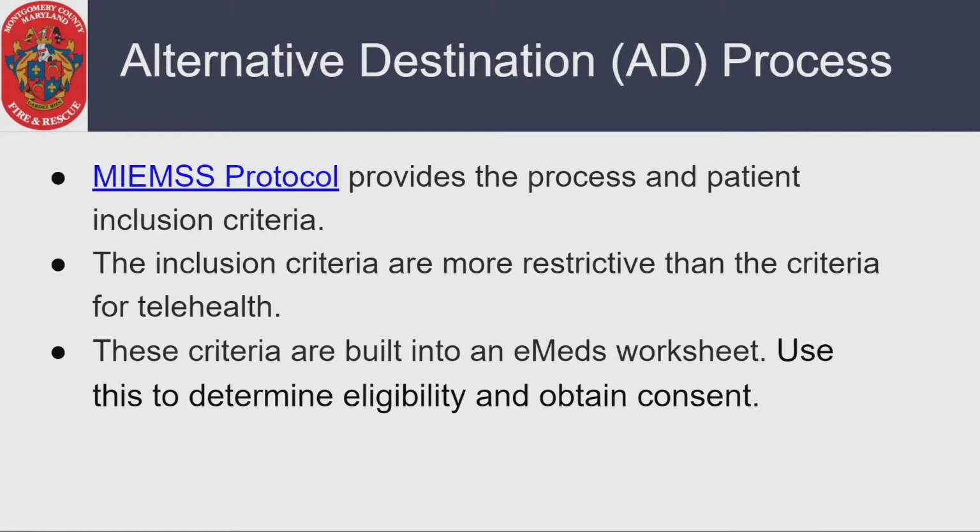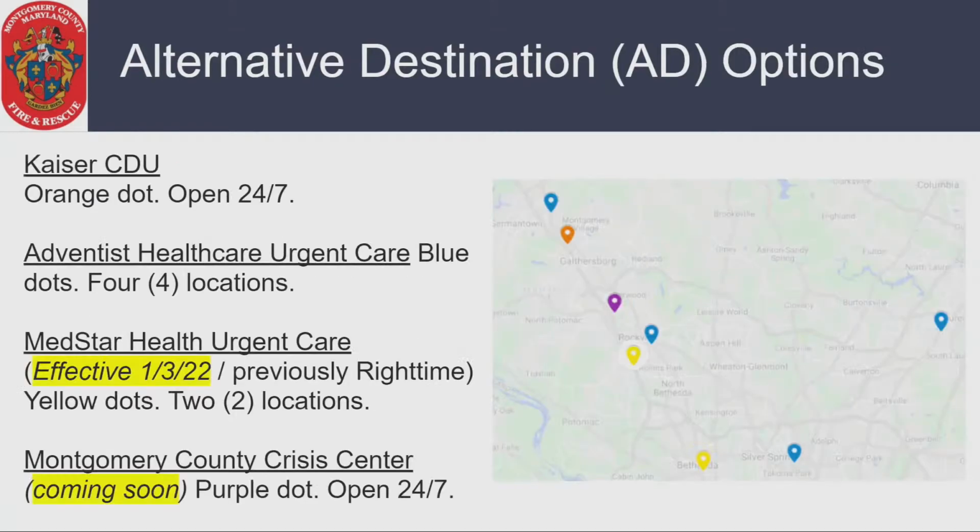The criteria are driven by protocol. They are in an eMeds worksheet straight out of the protocol that you'll see when you work through your worksheet there. So this is a map of our availability for alternative destinations now. We have Kaiser CDU, or now Advanced Urgent Care, on Watkins Mill Road in Gaithersburg. We have the 4 Adventist Healthcare Urgent Cares. And then starting in 2 weeks on January 3rd, Right Time was purchased by MedStar Health, and we have 2 of their locations coming online. One is in the Park Potomac area, and the other in Bethesda and Stanford.